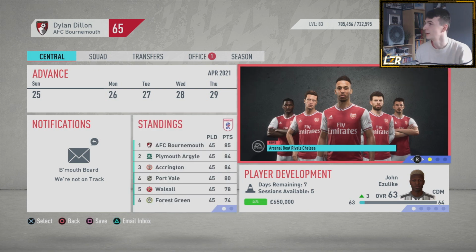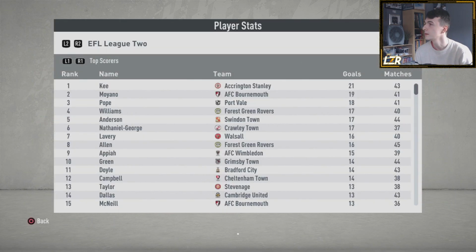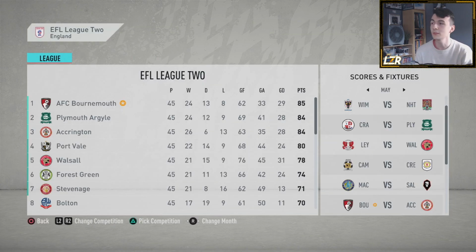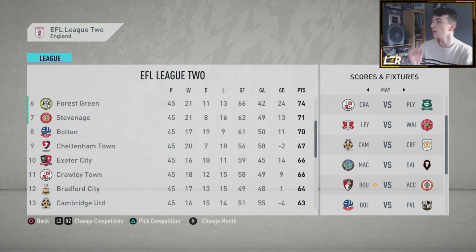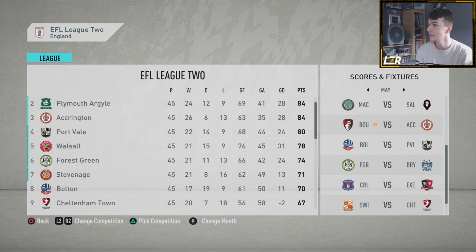Who are Plymouth playing? Gone on the wrong thing. Plymouth are playing Crawley. Where are Crawley now? Okay, so they're not in the race for the playoffs. So Plymouth are just playing Crawley. They're just mid-table fodder at this point.